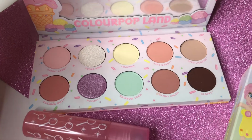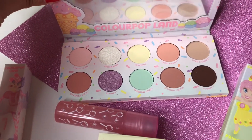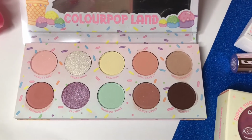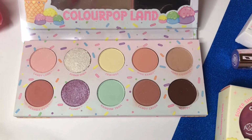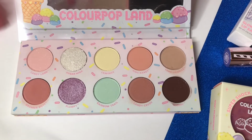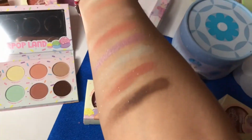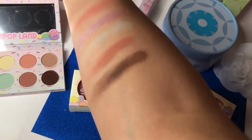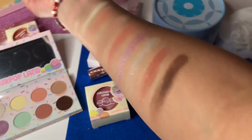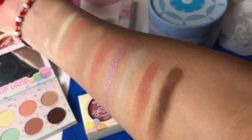But why don't we swatch these out? And then we can take a closer look at them as well. Alright, so I just swatched the eyeshadow palette. As you can see, I've already dipped my fingers into them. And then here are the swatches. As you can see, some of them do have glitter, some of them don't.